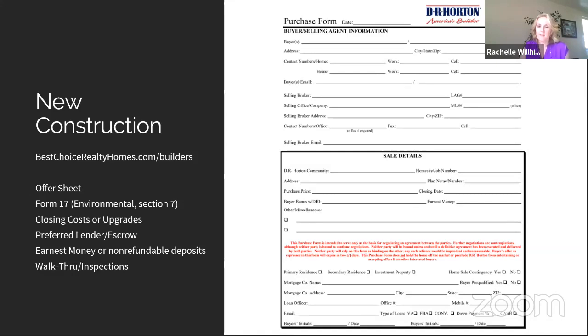Horton's contract for that, and all of the builders in our area will usually have some provisions to allow the buyer to do the inspection. They just may not be able to terminate using the inspection clause. That's not the way these builders' contracts are written.